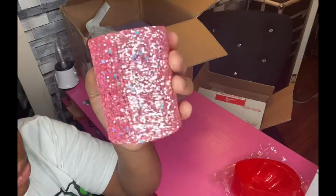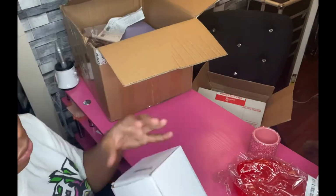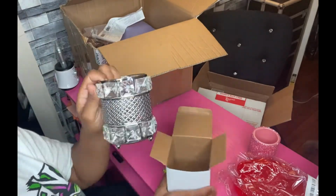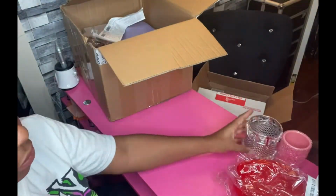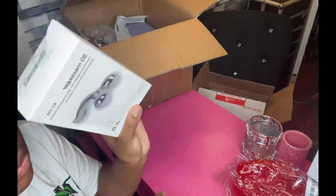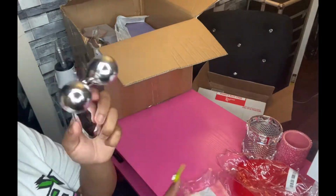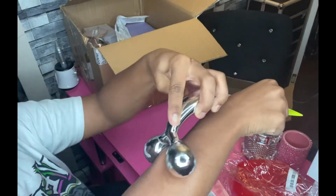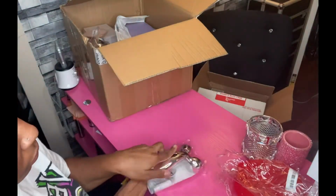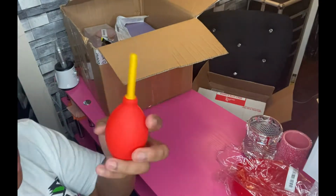Next is another little makeup holder. That one is sequins. It was cute. And then this was the last makeup brush holder, or just a brush holder in general, that I had. So I had those three. This is a massager, and y'all, this thing feels so good. Look how it's pulling that skin, and it's not like really tight or anything. That thing, it feels so good.